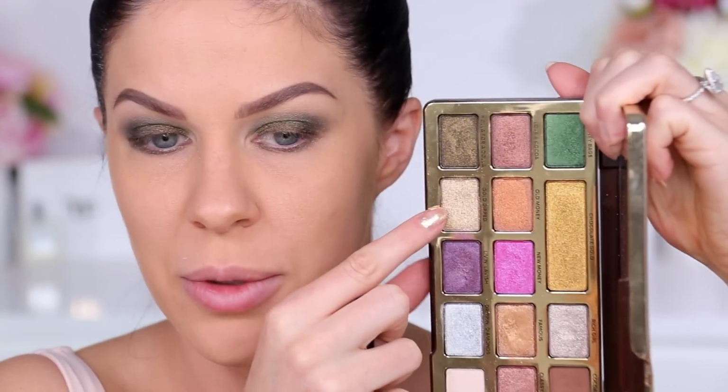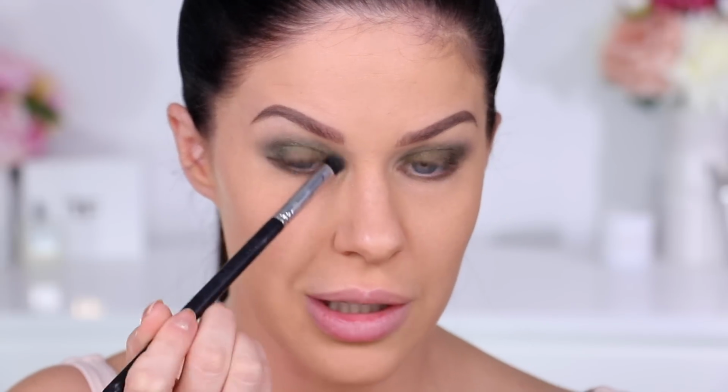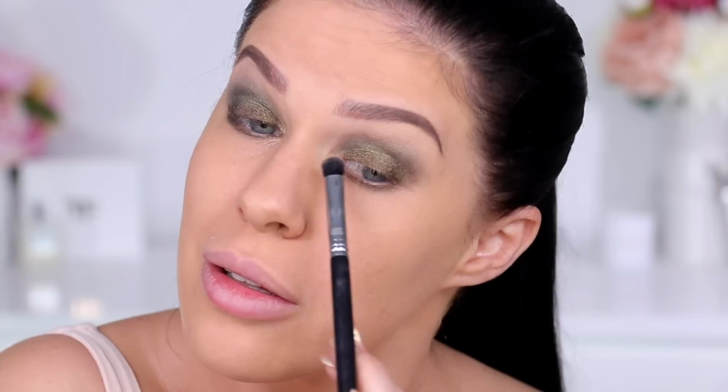And then on the inner corner, I'm going to take this one here. It's called Gold Dipped. I don't know why I thought it said Get. Pick that right on the inner corner of my eyes. Oh, it does have a really pretty sort of soft gold sheen to it. That's so nice. I'll come back and highlight the brow bone later, and yeah, that's what we'll do.